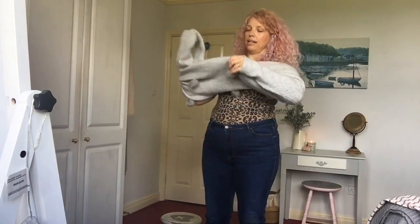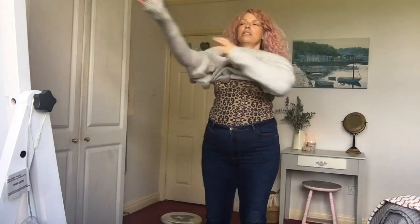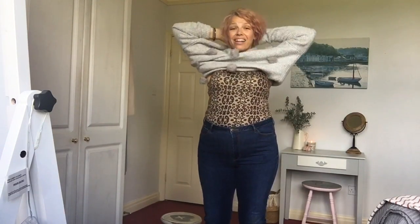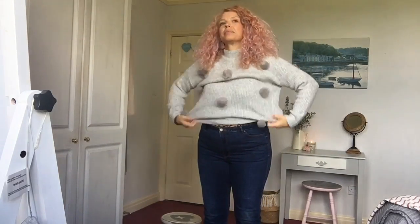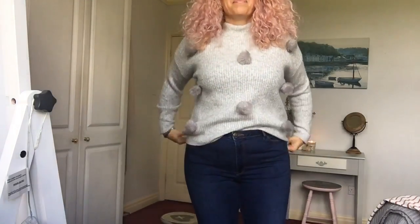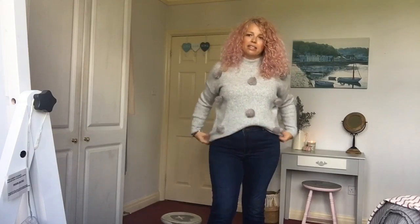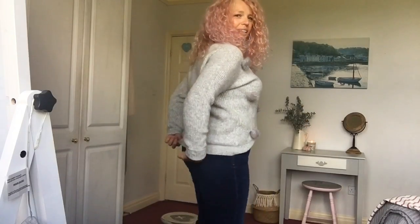And this is a size, I have no idea, 14. I didn't know whether it was going to be small, medium or large. I haven't got anything that's this sort of neck, and I really like it. Just tuck that back in. But obviously I'd put a silvery belt on with that. Even though it's a jumper, I still have to do that whole little bit of a tuck thing.